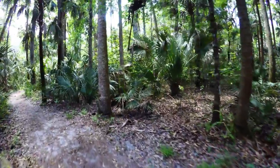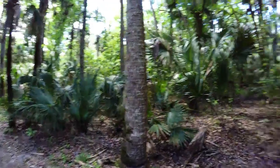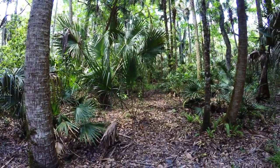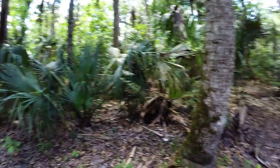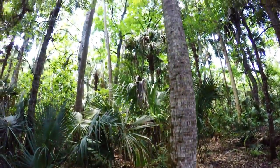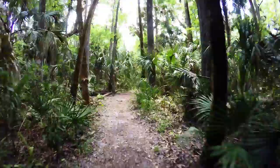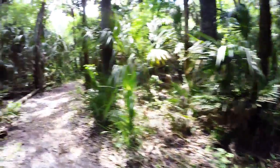And so there are different species of palm trees in Florida. You get the sable palm, you get palmetto palms, and a couple of other ones. There are also imported species, like the ones you would normally see around Disney World. But this is wild Florida, as far as it gets.